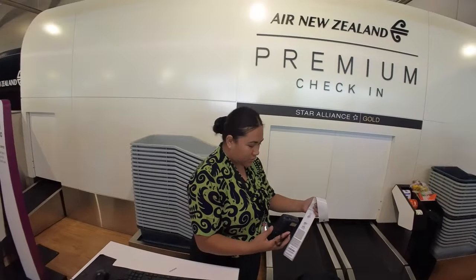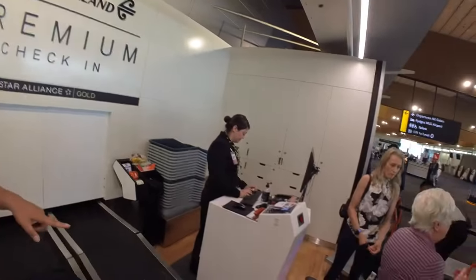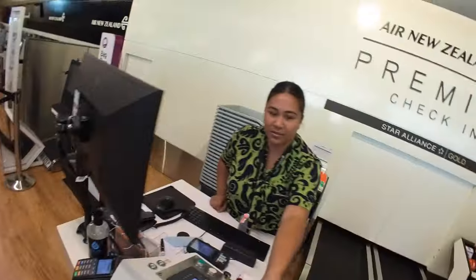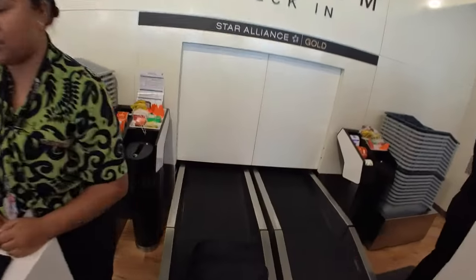Just pop your bag onto that trolley there on the left. On that trolley? Yep, yeah, sure. It's a little different today with the baggage belt. Okay. Both awesome. Good to go. All right, thanks very much. Thank you. That was very painless. Yeah. Thanks so much.